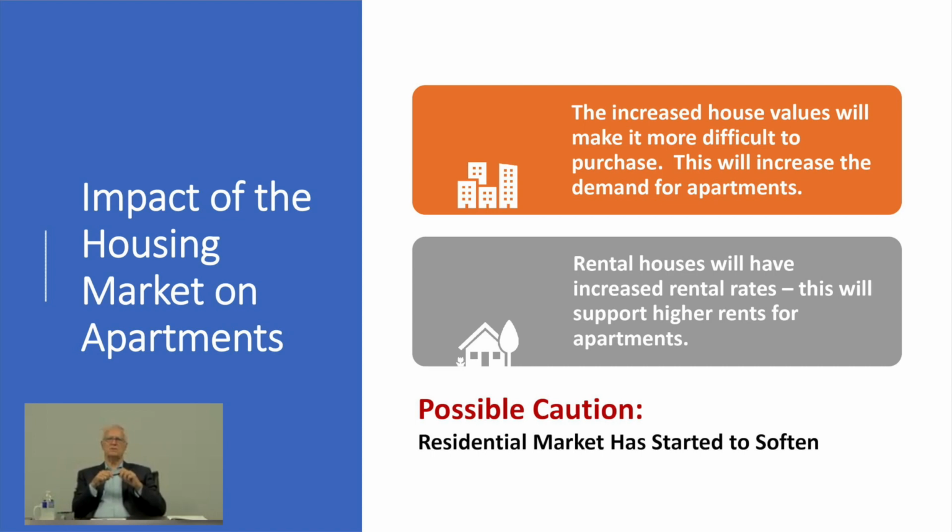In the short term, the increased house values will make it more difficult for tenants to leave an apartment building and purchase. We're also having the housing market increase their rental rates. Because of the rental rates going up in houses, the rental rates will continue to go up in apartments. But again, watch the residential market softening.